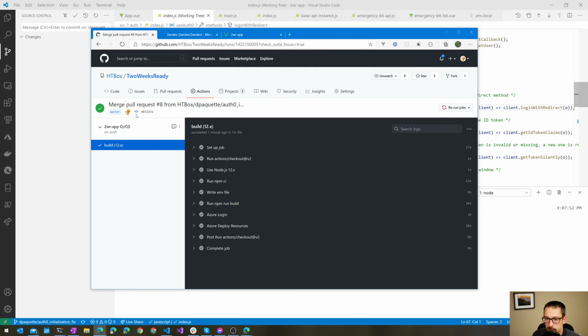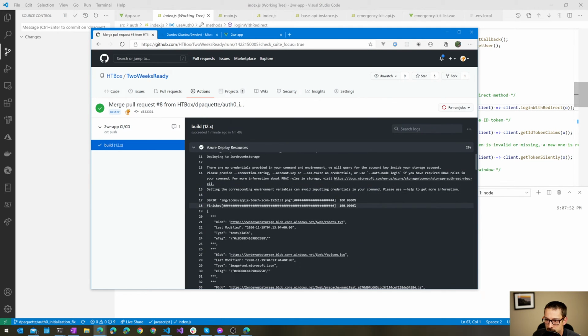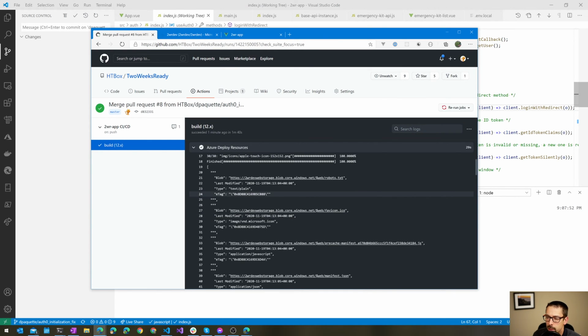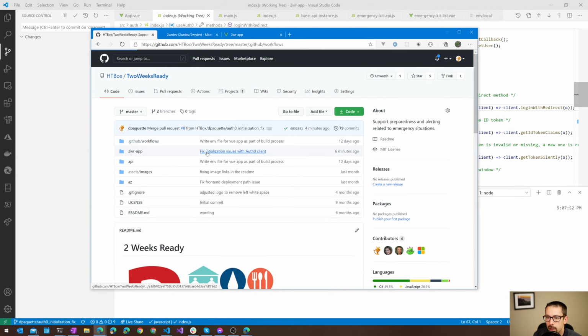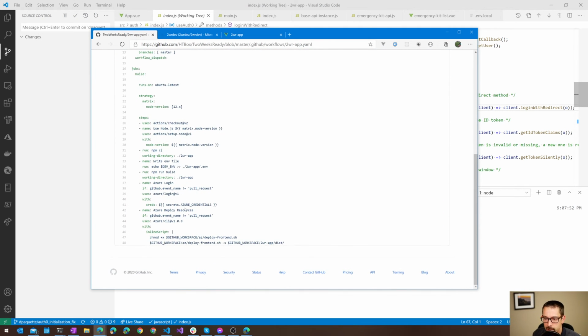So this is the action that ran when we merged the PR, and this time it actually logged into Azure and deployed the files. To deploy, it does a batch upload of all the files from our dist folder, which is the output from doing the Vue build, and copies them into Azure Storage for us. Then Azure takes it from there, and it eventually makes its way up to the CDN. But let's take a look at that YAML file, because I was just going based on memory. It was a while ago that I wrote this.